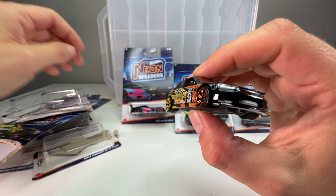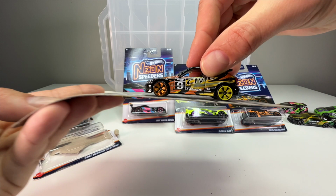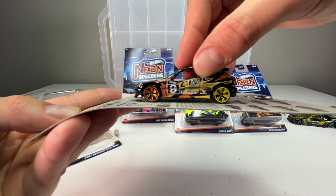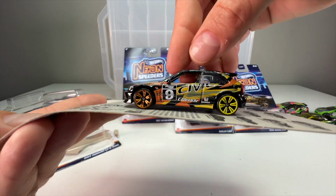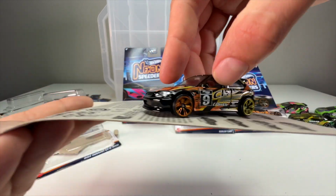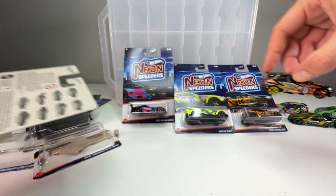Man, I'm not really impressed with the paint job on that one, but the yellow almost looks like it's going to pop a wheelie. The yellow looks almost bigger than the orange. I don't know, does it come across on camera like that? Let me know in the comments. I mean, it still looks good, but the paint quality up close is not good on that one.